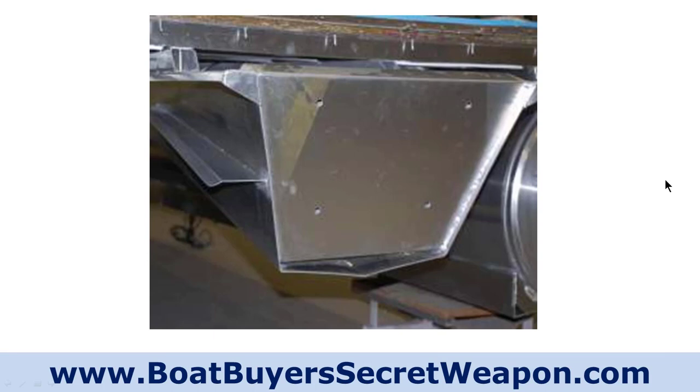The second, the engine well. So the engine well is a separate unit typically that is welded, bolted onto the construction of the boat. They'll call it the frame of the boat.